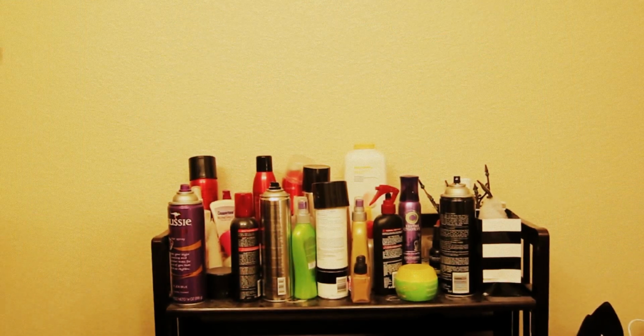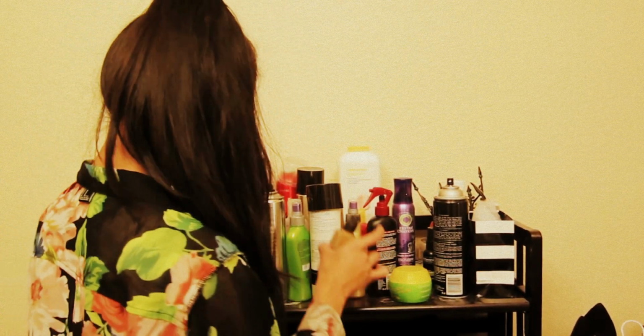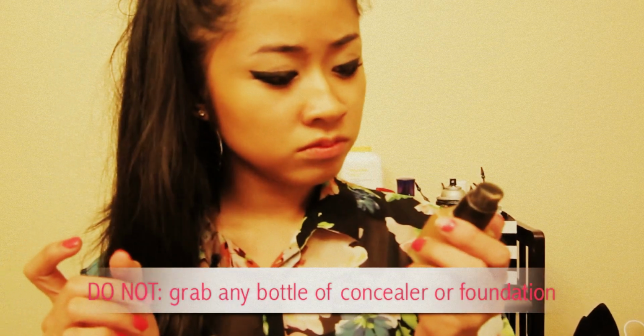A lot of the times when we try on foundation, it looks good in person, but the moment you take a picture, you either look really dark or really ghostly white. And you don't want that. And the same thing goes for concealer. We all probably have a bottle of concealer lying around in the house, whether it's our own or our sister's or our mom's. But just because it's there, do not be tempted.